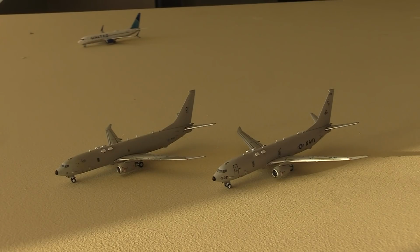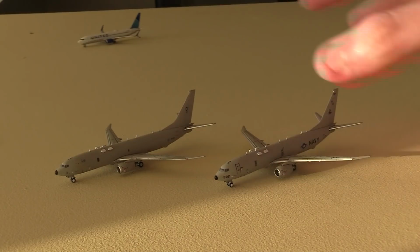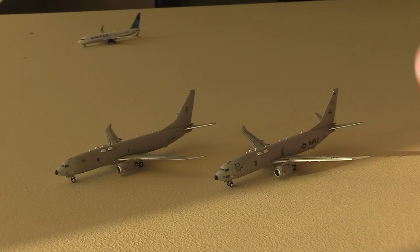Okay, so here we have my two P-8s so far. We have the Royal Air Force one and the US Navy one. Again, they look pretty much identical apart from, of course, the different logos. We've got all the same antennas, same everything. I don't think there is anything different apart from the logos, of course.